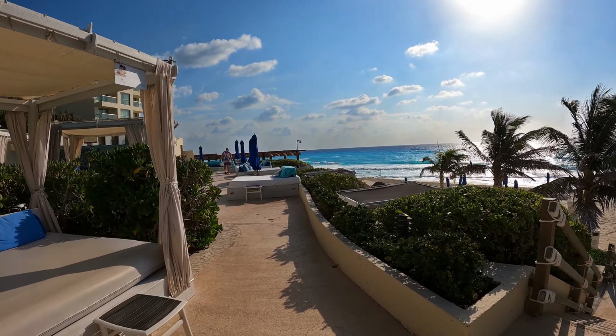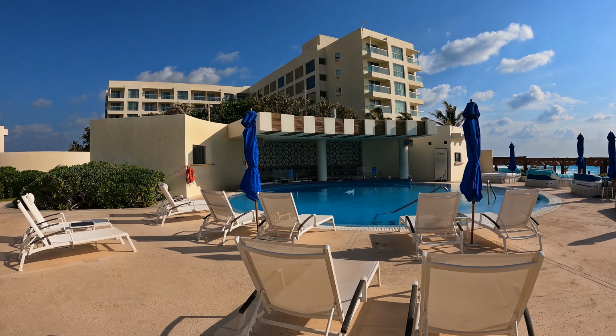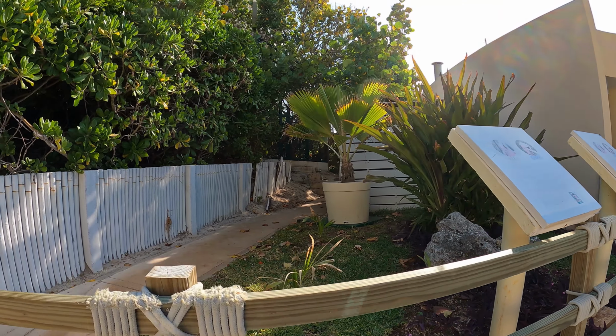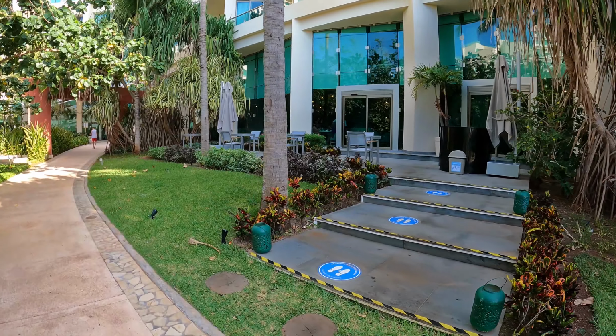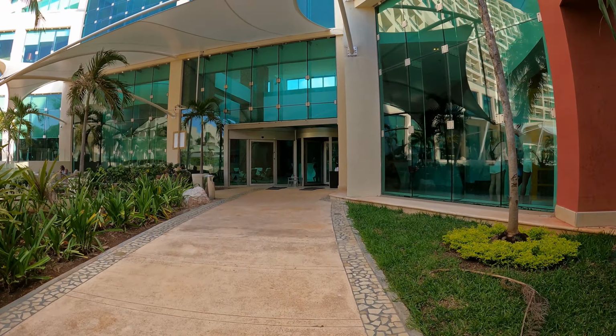If you're into more of the party scene, this swim-up pool area is where the party is at, with loud music during the day and lots of happy drunk people, if that's what you prefer. And behind the swim-up bar is where they keep 2 parrots that you can hear throughout the day, squawking and talking. This is Siete Restaurant, which serves both delicious breakfast and super gourmet dinner options.